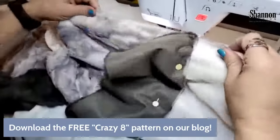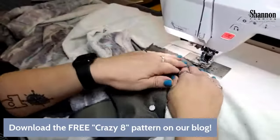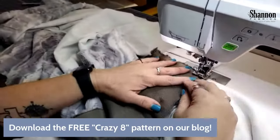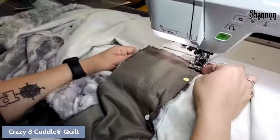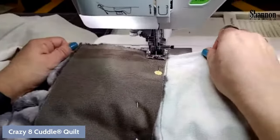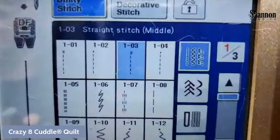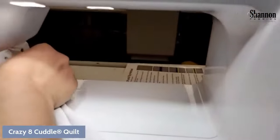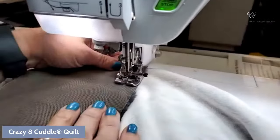Okay. So I've got my first layer here. My second layer is on there. I'm going to go ahead and put this on here. And I'm doing a half inch seam allowance. So a half inch on the Baby Lock is kind of the edge of this foot, where the edge and the red line intersect. Oops. This is a 3 millimeter stitch length that I'm going to do here. Oh, it's so good.